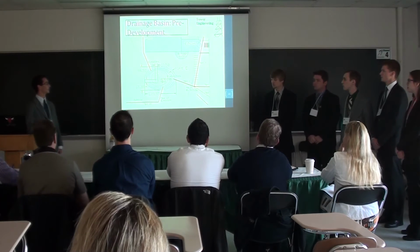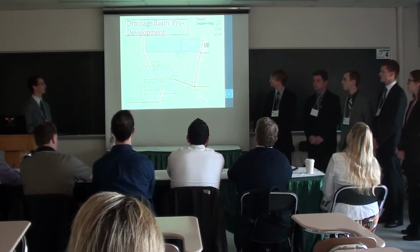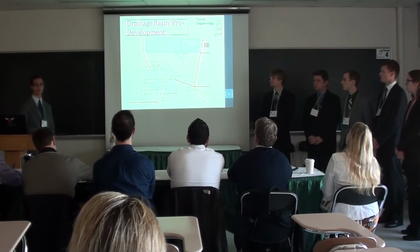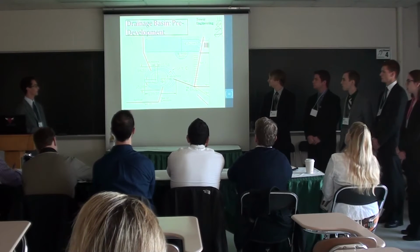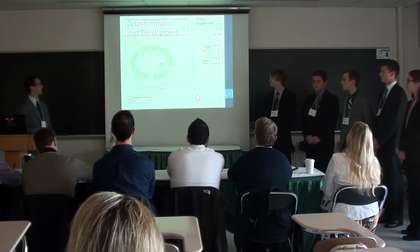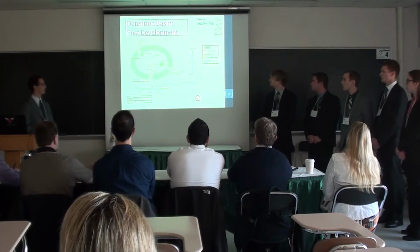My second goal was to update the detention basin. This was the original one. As you can see, it's not very sustainable. No sediment forebays, no buffer zone, no real native plants to help it bioremediate any first flush pollutants. With the new one, I added sediment forebays, I added a buffer zone, and I increased the size for demands.